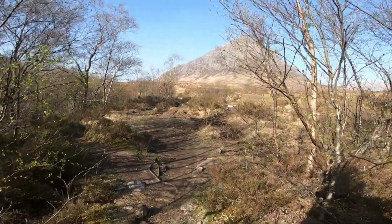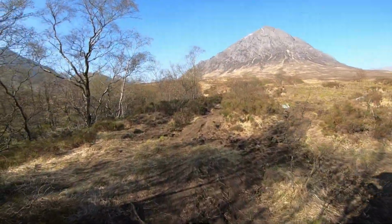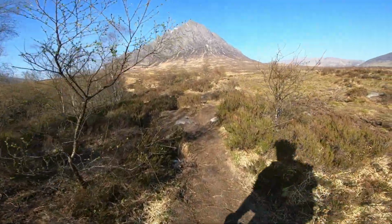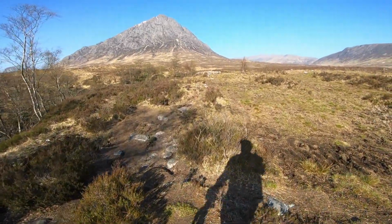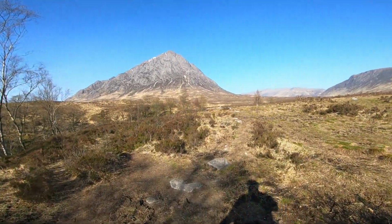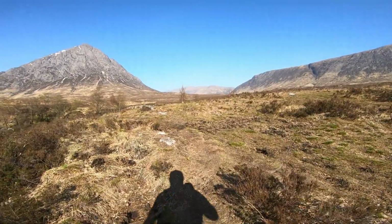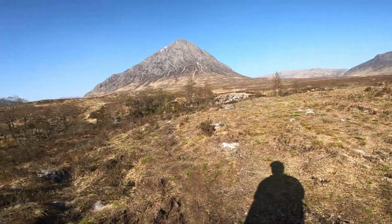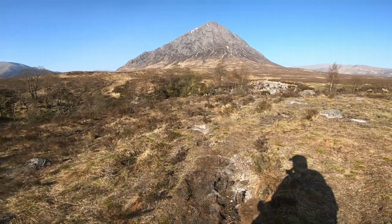This location, the Buachaille waterfall, if somebody had said it's a 50-yard walk from the road with available parking, I wouldn't have believed them. You'd expect this sort of scene to be a 3, 4, 5 mile walk. Miles from civilization. Well, it is miles from civilization, but the access to it is absolutely brilliant. It really is.